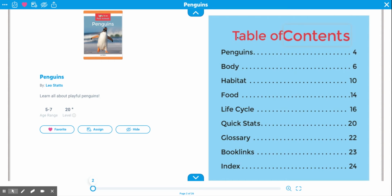Now, this is a nonfiction book, which is true. And nonfiction books often have a table of contents to help organize what we're going to learn. This table of contents says we're going to learn about penguins, their body, their habitat, which is where they live, their food, their life cycle, and then some quick information. This is often part of a nonfiction book.